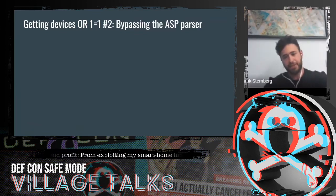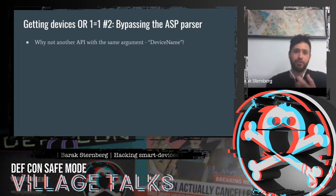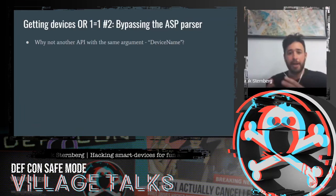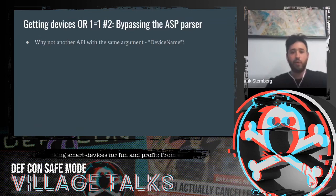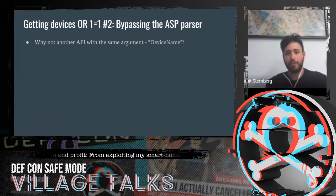But let's forget about this SQL injection. Let's think about another way to bypass the ASP parser. You all must agree with me that if I find another SQL injection that returns much fewer columns, I could go over all their possibilities with this union SQL injection or something like that, and find out the relevant order to make it work, return all the data and bypass the ASP parser. So this is exactly what I was going for. To bypass the ASP parser, you remember the device name, the original parameter for the SQL injection. I tried to find this exact argument in other API endpoints.